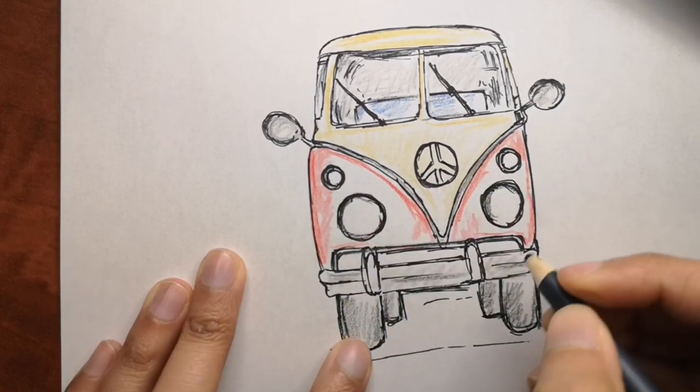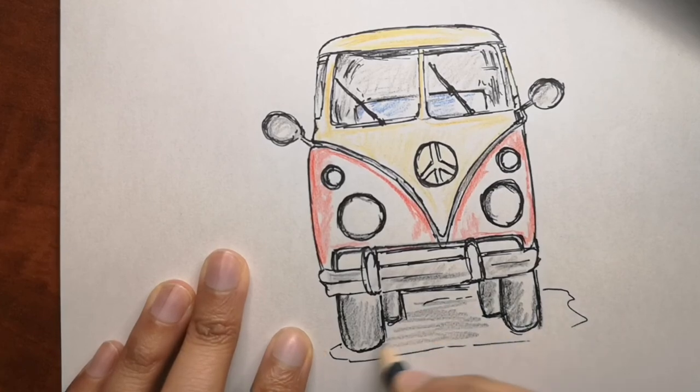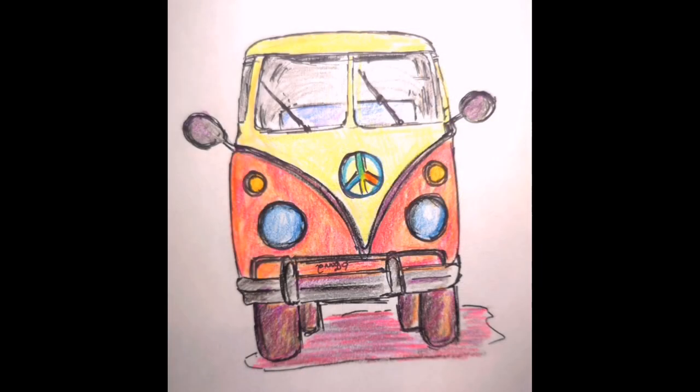So now that I showed you how to color it as well, this is a very simple coloring, no blending, nothing, just simple colors. And this is the full color drawing of the camper van that I drew, or the hippie bus, or the Volkswagen camper van, hippie bus, I guess, whatever you want to call it.